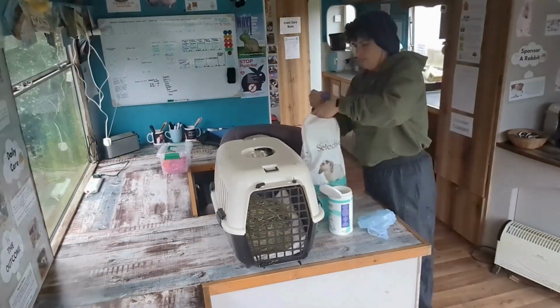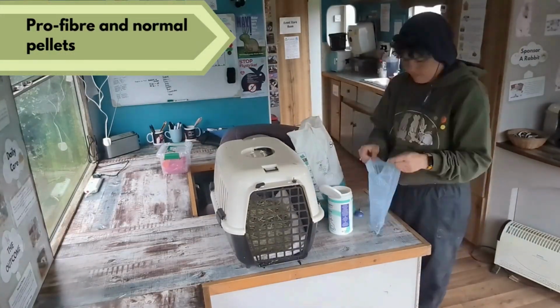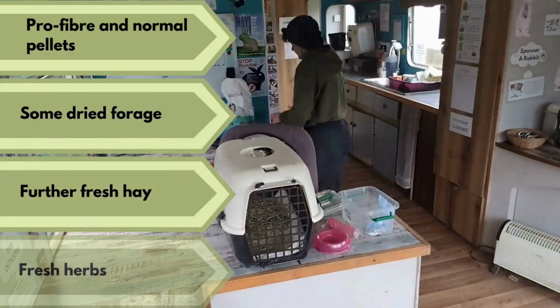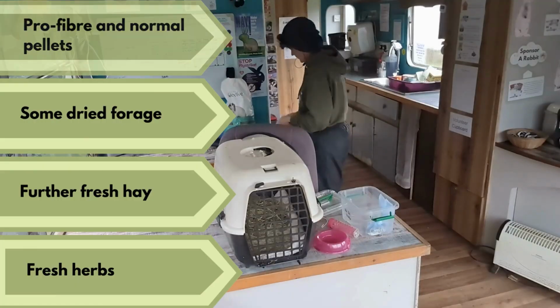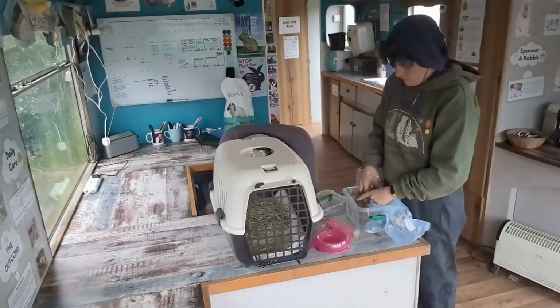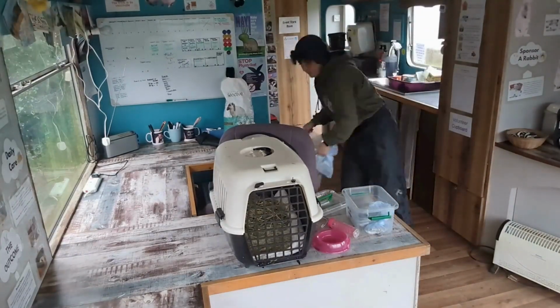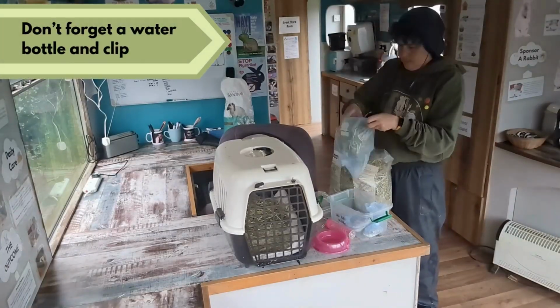We pack some Pro Fiber pellets along with their normal pellets, a little dried forage, further fresh hay, and in the morning we'll also add some fresh herbs. Anything and everything your rabbit really loves to eat, and to help encourage them to tuck in after surgery, is a great addition to their lunchbox. And don't forget to pack a water bottle and clip just in case it's needed.